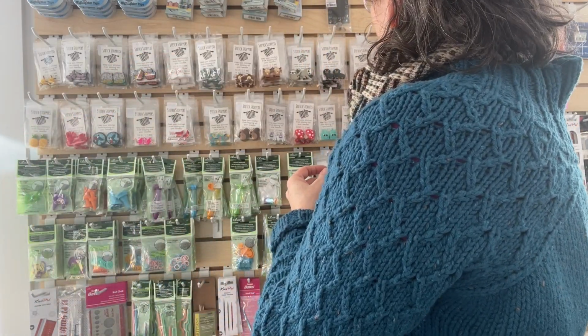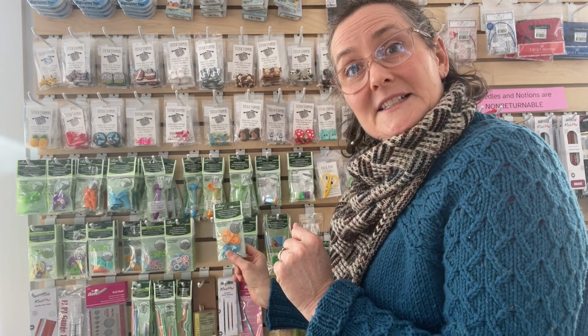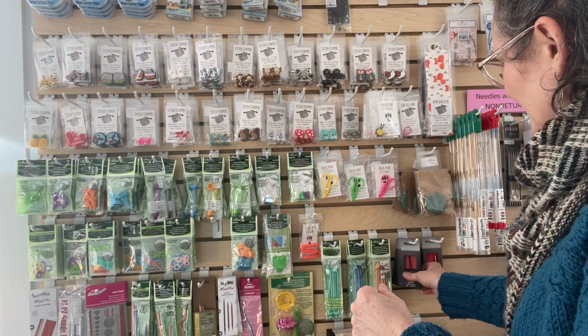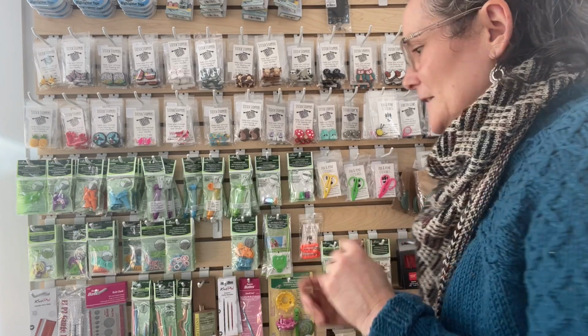And then we also have our highlighter tapes up here. Point protectors, all sorts of darning needles, locking stitch markers. We have gauge tools down here, and just all the things. I love the Lantern Moon fix-it hook, they're super great because they're small. So that's kind of the notions wall, and this is right across from the point of sale, where I was sitting just a moment ago.